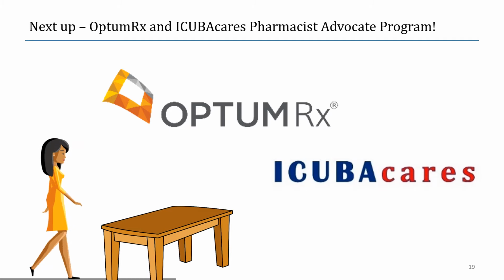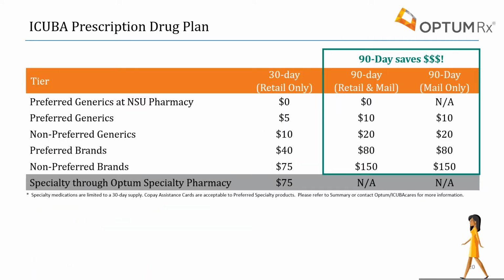Next up on our health fair journey, we're going to visit OptimaRx and ICUBA Care's Pharmacist Advocate Program. This is just a snapshot of ICUBA's prescription drug plan that comes with the medical premiums that you pay. We have this tiered structure. Depending on the medication that you're taking, it will fall in a tier which will also match up to the copay that you'll pay at the pharmacy. We offer 30-day retail, or we offer 90-day retail or mail order. Just a reminder that a 90-day supply will save you money.